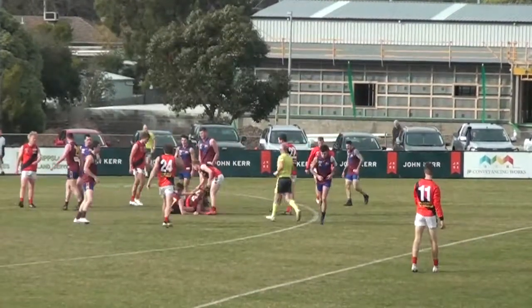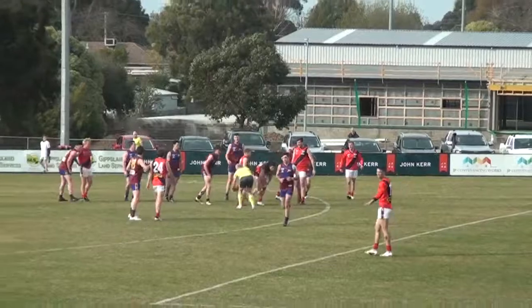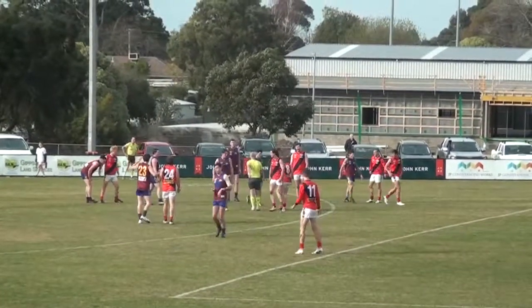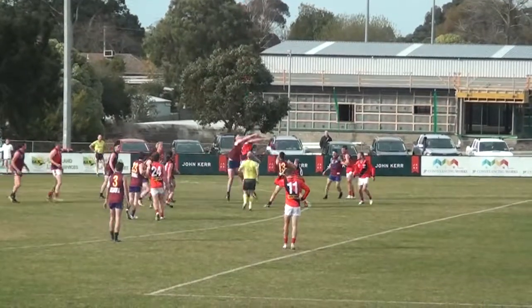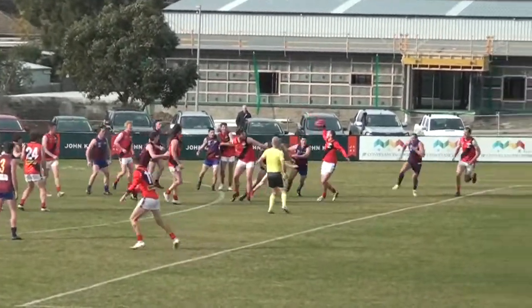They're just metres inside their forward 50. That's where the umpire will ball it up. There's a group of players, about a dozen, around this ball. Centre half forward through, inside forward 50. Bairnsdale to attack. Nicely done. Tap forward, going to get a winner here.